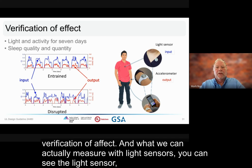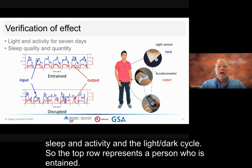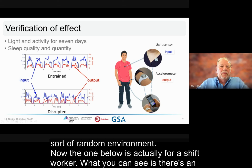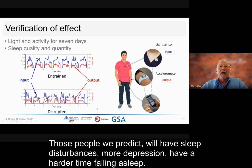And what we can actually measure with light sensors, you can see the light sensor that is worn as a lapel pin here, and a watch that looks at your activity. We can look at the synchronization between the activity, rest or sleep, and the light-dark cycle. So the top row represents a person who is entrained. We predict that that person will sleep better and have less depression than the average of people who would otherwise be in a sort of random environment. Now, the one below is actually for a shift worker. What you can see is there's an uncoordinated exposure to light in the blue traces, which is the input to the system, and the output is your activity. Those people, we predict, will have sleep disturbances, more depression, and a harder time falling asleep.